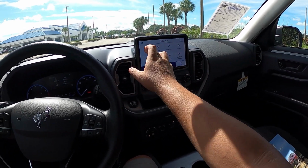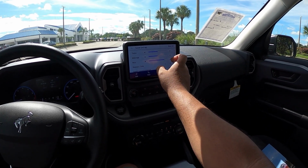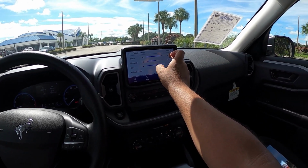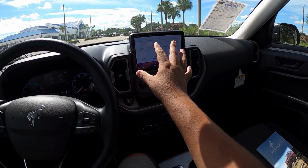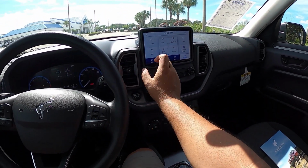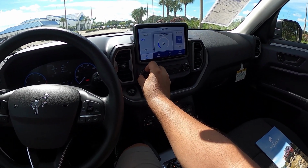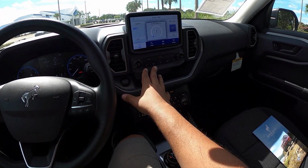And we've got your sound settings. You can put the bass up a little bit, see how the sound system is, a little bit of treble. Pretty cool settings, pretty intuitive, very quick to respond, and I really like it. Here you've got the volume control, and let's go back to audio. We'll test out this system in just a second.